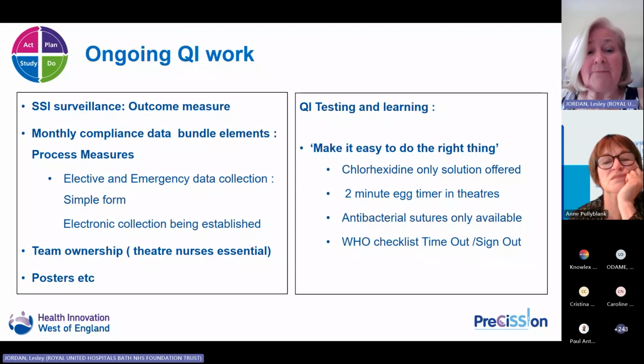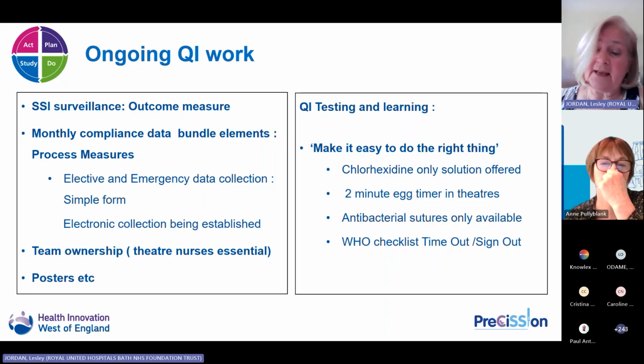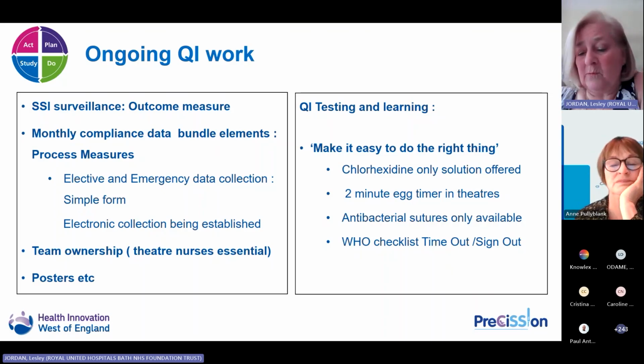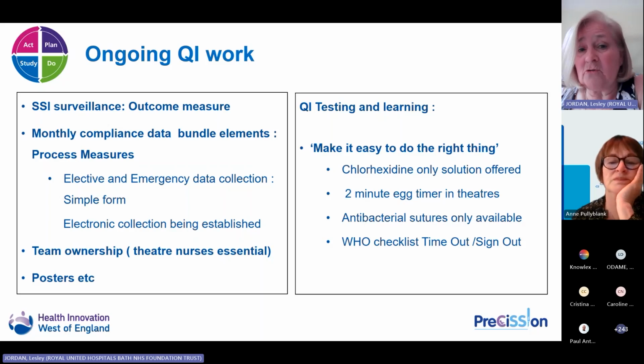The team ownership again became really important, particularly the theatre nurses who only put antibacterial sutures on the kit. Chlorhexidine, as I say, was in use before, but they are also empowered by, one of the teams was using a 2-minute egg timer, which was something that the theatre teams came up with, and that's now been spread to the other units as well. And it's been embedded into the WHO checklist as prompts. So lots of prompts to enable that we do the right thing.